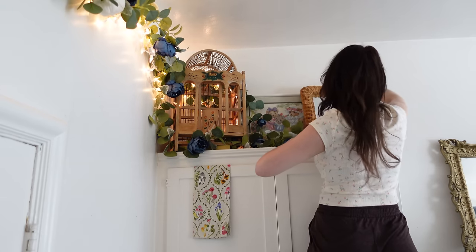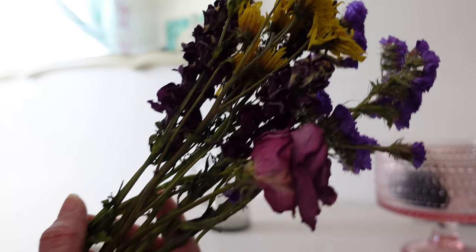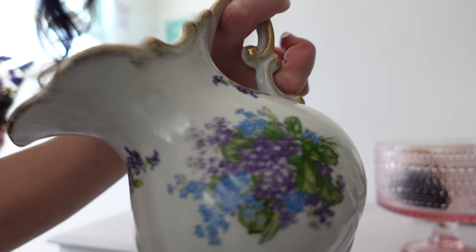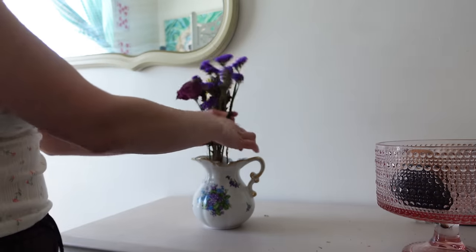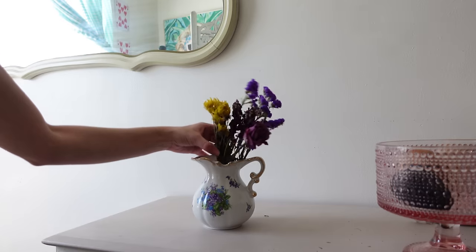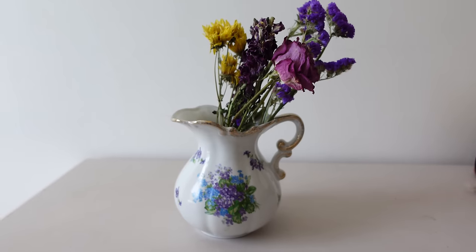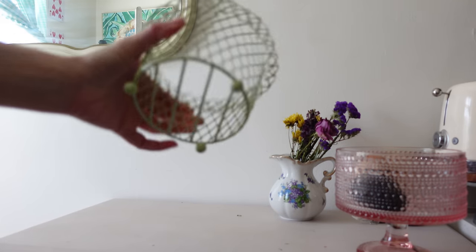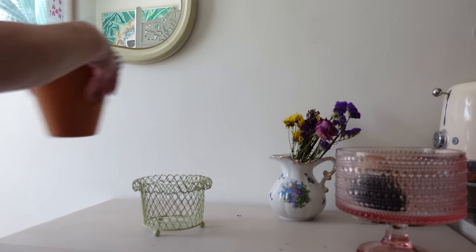Incorporating florals and greenery is essential to capturing the essence of the cottagecore aesthetic. These natural elements not only bring the beauty of the outdoors inside, but also evoke a sense of tranquility and serenity in the home. So if you're looking to escape busy city life or corporate life or just a chaotic life in general, and you're looking to have a safe, cozy escape, this theme is definitely for you.